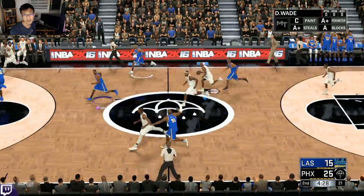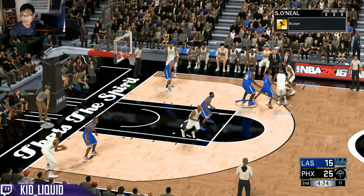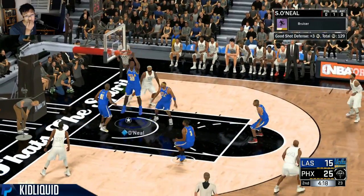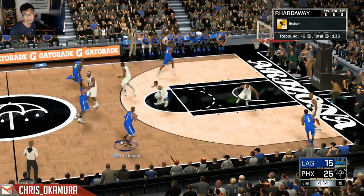Launches it. Excellent D there from George. Not good shot selection, long range, and a defender all up in your jersey. And, you know, that's just the kind of defensive work he's known for. I mean, he can take that shot away from you and does it more times than not.